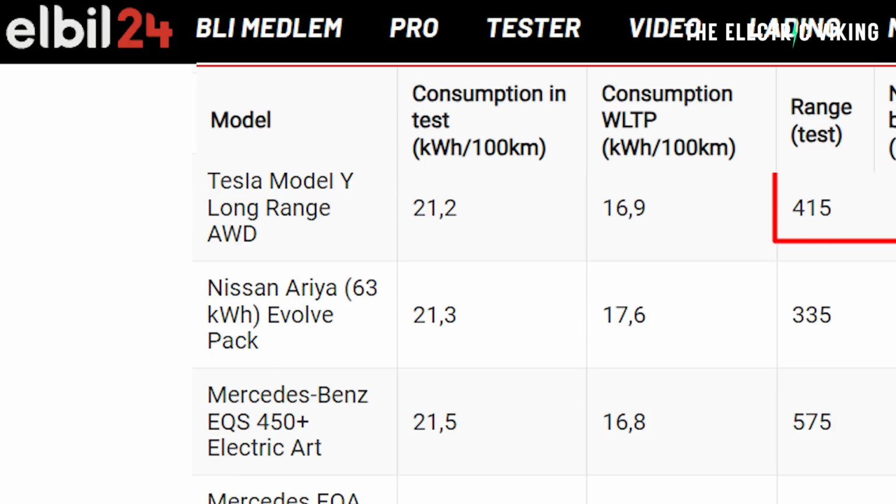That's 510 kilometers. Now, this German publication has said they've tested this car and it has 415 kilometers of range, meaning Edmunds are claiming the car has nearly 100 kilometers more range than ADAC in Germany. Now, obviously, this is just made up because we've seen probably 10 to 20 different tests of the long-range version of the Model Y. They're all around that figure, around 510 kilometers or 317 miles in real-world testing. So it on average has about 100 kilometers more range in the real world than the Tesla Model Y standard range.